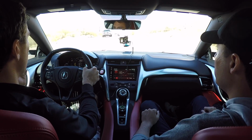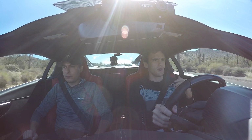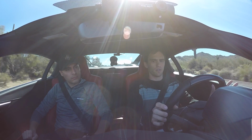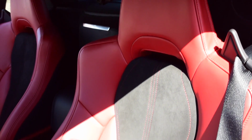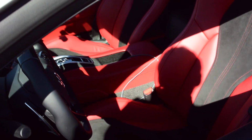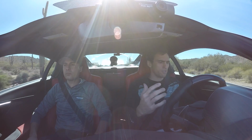Yeah, so it's really for performance, not for efficiency, but you get the benefit of efficiency sometimes. So that's just a really cool feature. The interior of the car is beautiful. It's really well finished. The give on the seats is nice. They're very comfortable. They're not over bolstered. It's really well done.